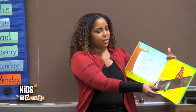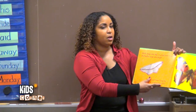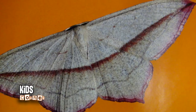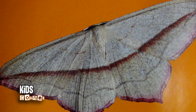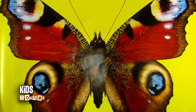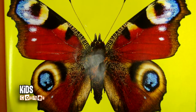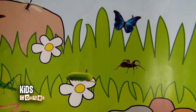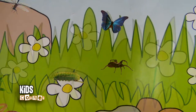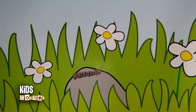So let's go ahead and finish our story, okay? Because we have one more story, and then we have a very fun caterpillar art project. Moth wings are dull in grays and browns. Butterfly wings are bright. If you spot them flying by, they're a delightful sight. Counting caterpillars. How many caterpillars, moths, and butterflies can be found on these 2 pages?